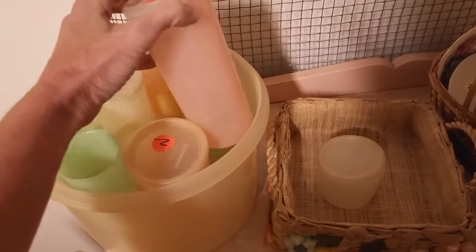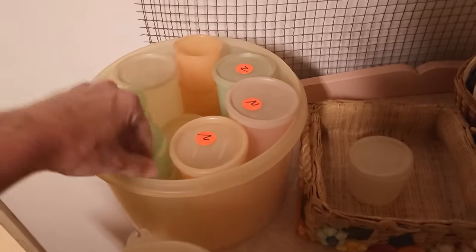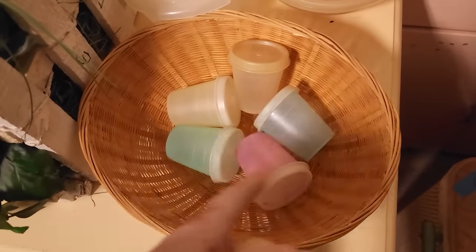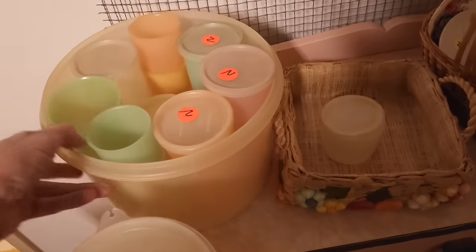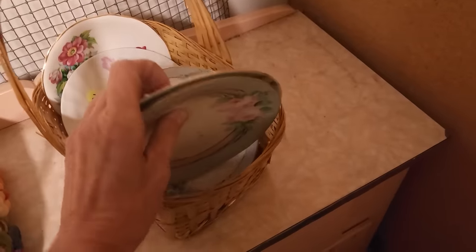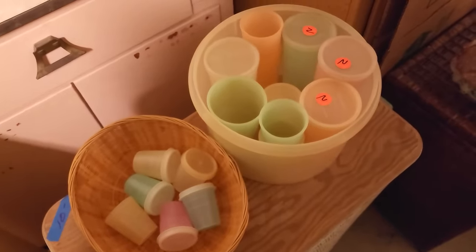There's more. Oh, these are the tumblers? Tumblers with the lids and everything. Okay. Oh boy, this one's missing a lid, so maybe they'll just throw that one in. There's three, there's five. That's good. That's not 5 days of fish food because I have four different tanks I have to feed. But I love these tumblers. I don't know why I love them so much, but I do. So we're going to take the vintage Tupperware up front.